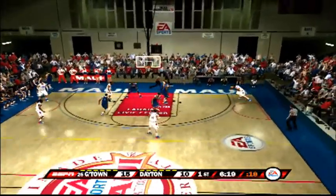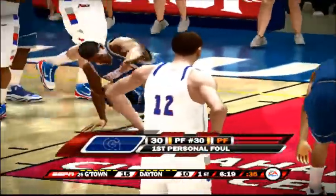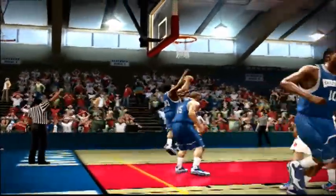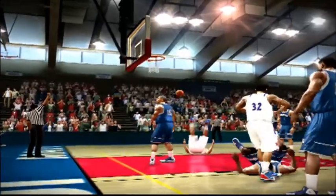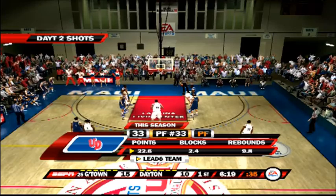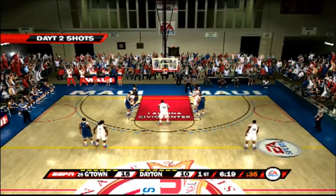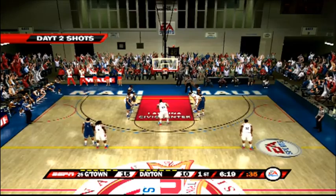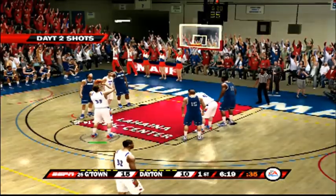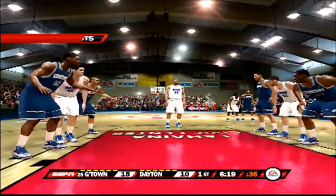Trying to get that ball movement, get that good spacing. Number 30 picks up the foul. Oh, it looked like he had an easy basket coming up, but the defense commits a foul instead. Great play there, Brad. He was able to foul him in order to prevent the easy basket. Number 33 goes to the line for the first time. He misses the first.